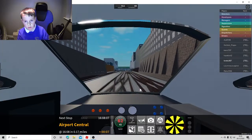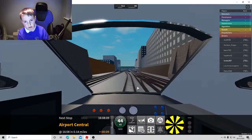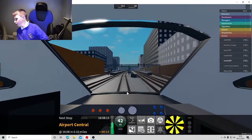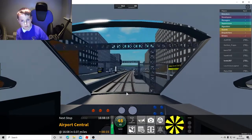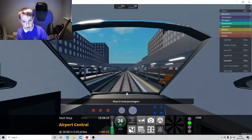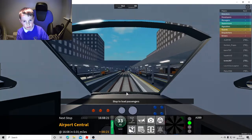We will shortly be arriving at Stepford Airport Central. 1608, Air Link Service 2, Airport Terminal 2. Calling at Airport Terminal 1 and Airport Terminal 2. This train has five coaches.